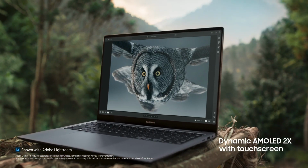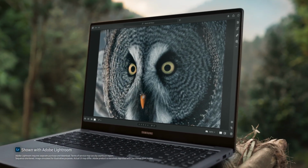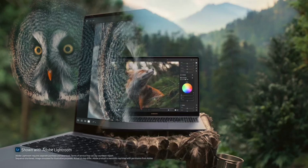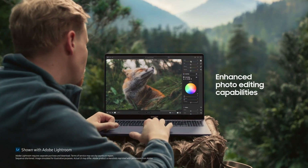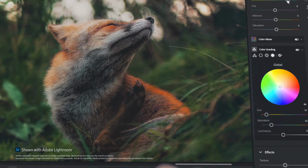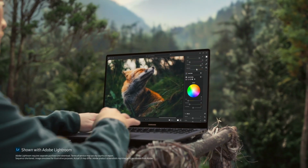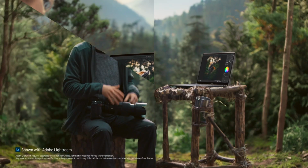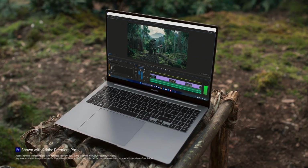The detail on Galaxy Book 4's display is amazing. I feel like I can reach out and just see the personality in this owl's eyes. He's an introvert. I love to photograph foxes. I often tweak the green and yellow colors to match my style, and when you are editing the colors, it's very important that you have the true blacks. There's enough power for editing photos while editing my next project.